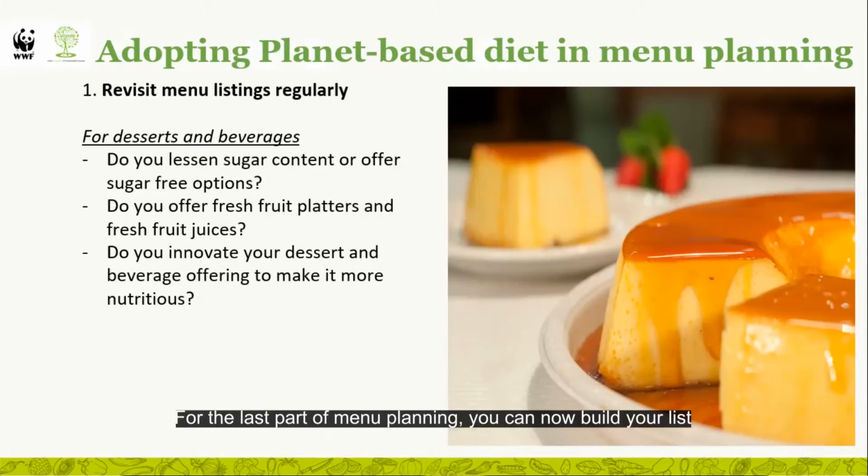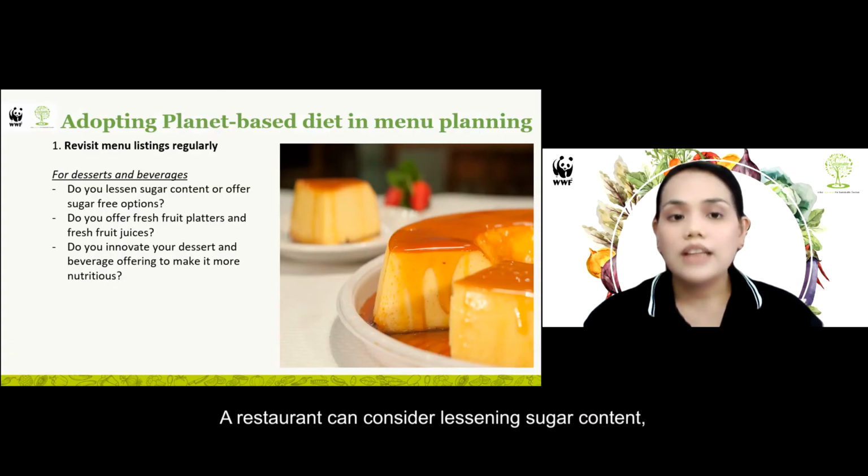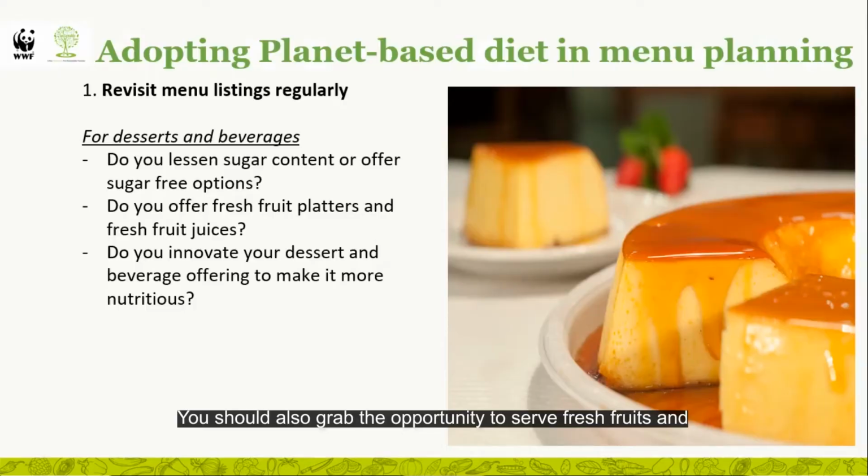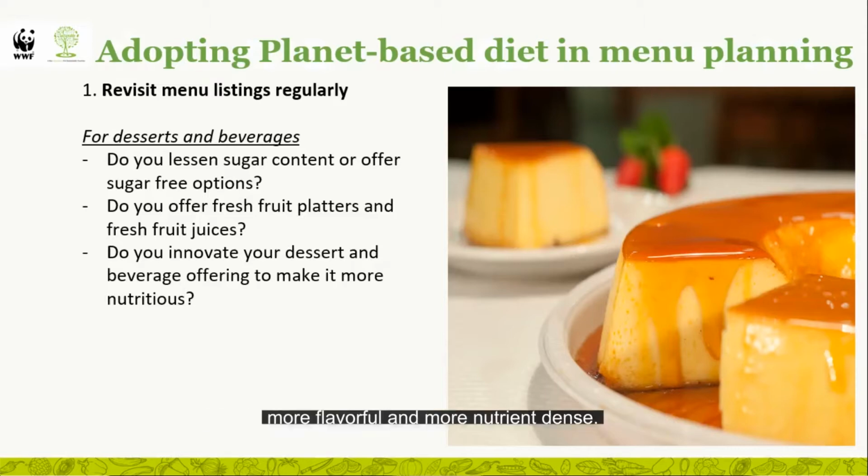For the last part of menu planning, you can now build your list of desserts and beverage options. So again, freshness and high nutrient content can be the top considerations for creating your roster. A restaurant can consider lessening sugar content, using natural sweeteners, or you can also go sugar-free. You should also grab the opportunity to serve fresh fruits and vegetables, especially those in season, as they are cheap, more flavorful, and more nutrient dense.